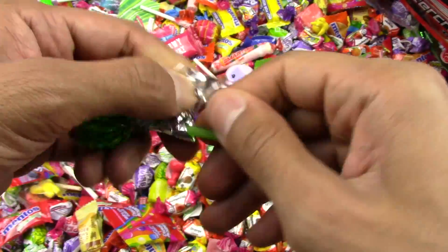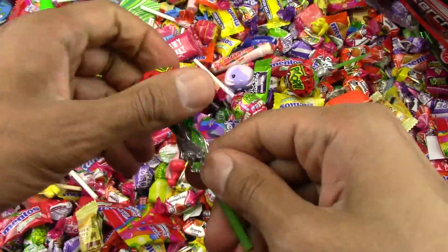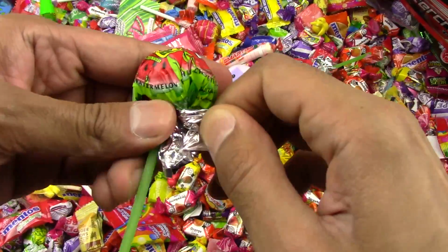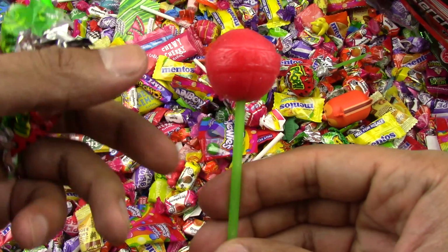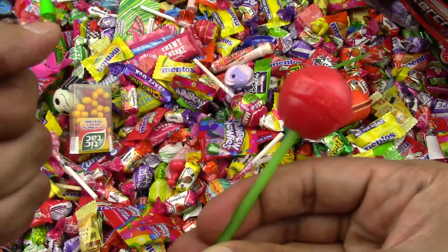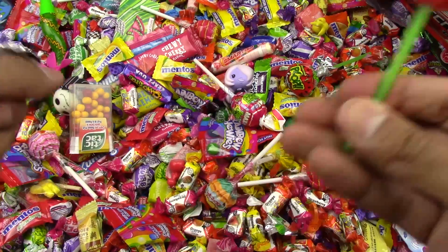Let's see. And it's a green pop. It's a green yummy, green yummy, green. Let's open it up. Let's open it up all the way. Yummy yummy day. Oh, it's red inside. Nice, nice combination. I like green and red together. It looks so nice. Looking so nice.